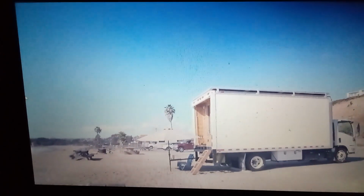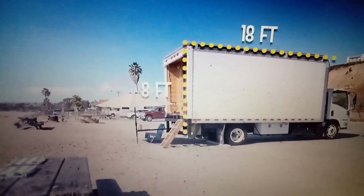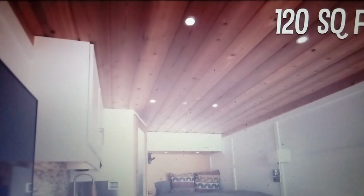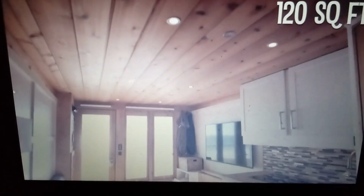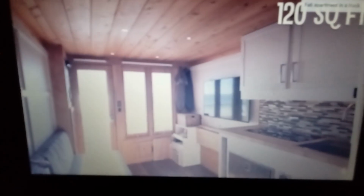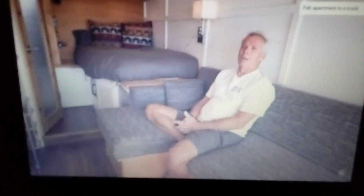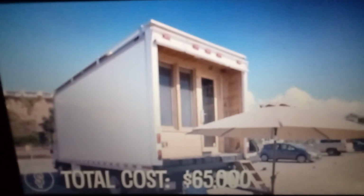It has a Morgan 18-foot box on it, which is 8 foot tall. So the build itself inside is 16 foot by 7.5 foot wide, and it's about 7 foot tall. The floor has been raised, so I have storage underneath the floor as well. All in, including the truck and my modifications, came to just about $65,000.